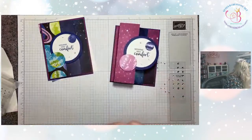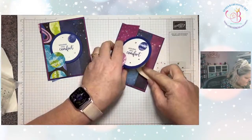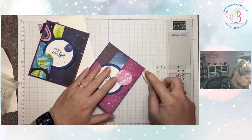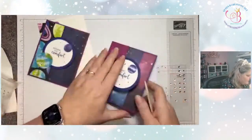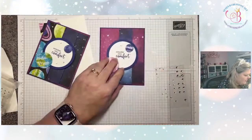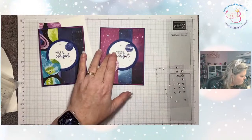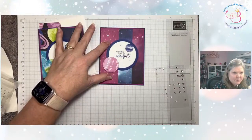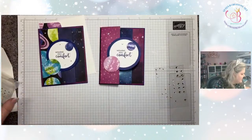So this one apparently needs a little bit more with the bone folder so that it will lay flat. When I first got the bone folder, I didn't think it made that much difference, but the more I use it, the more I'm figuring out it actually does. And then once that goes into the envelope and sits for a little bit, it's going to stay. It's kind of springy at the moment, but it will stay.